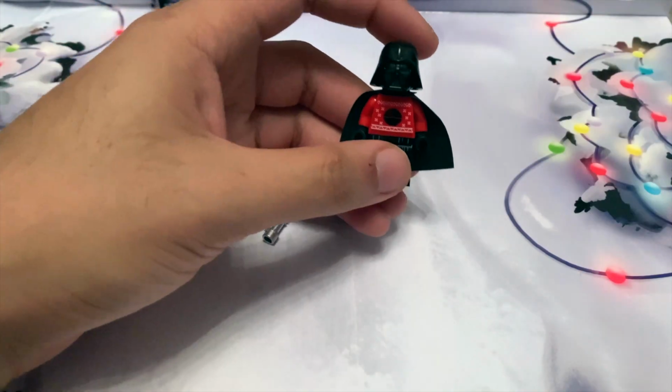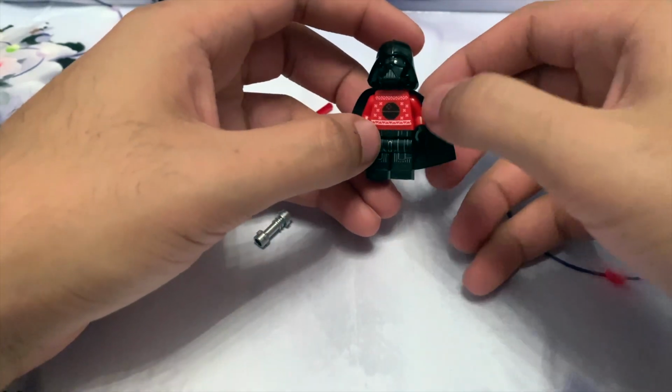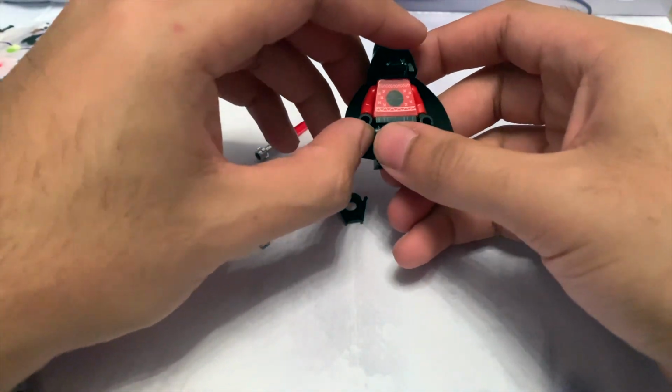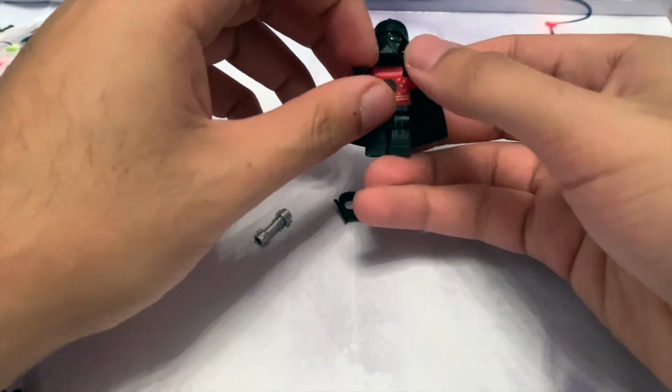Vader is definitely the highlight of this advent calendar, and I think he does make it worth it, but again, not for £60. Please do not go out and buy it for £60. But yeah, loved day 24 of the LEGO Star Wars advent calendar.